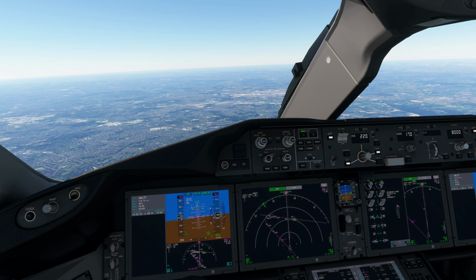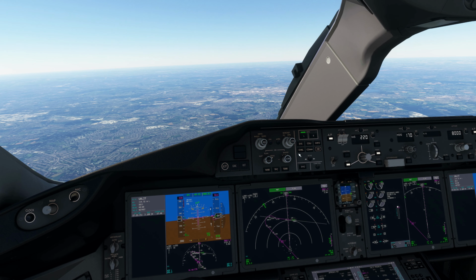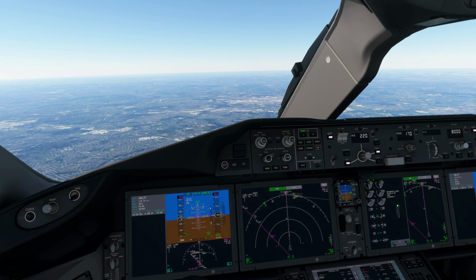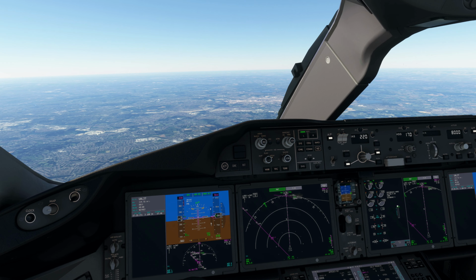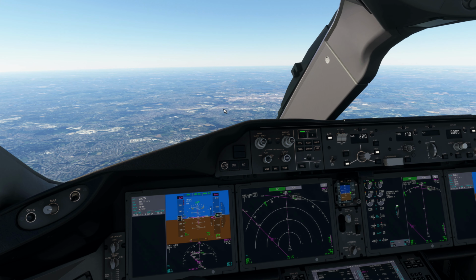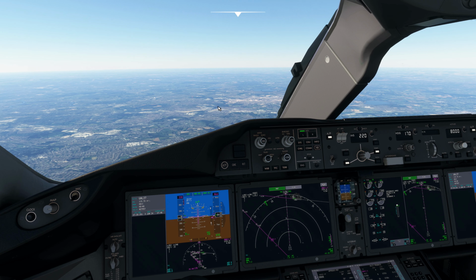Canada 505. So now the controller reminded us that we need to do 220 knots, which I actually needed to do before already, but I cheated a little bit because I didn't want to go flap 1. Now I actually set flap 1 so we can nicely slow down to 220 knots.